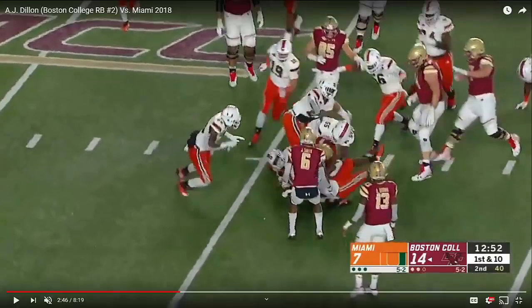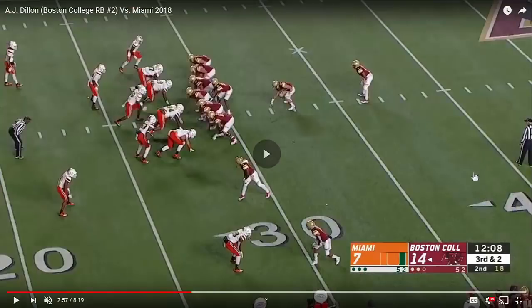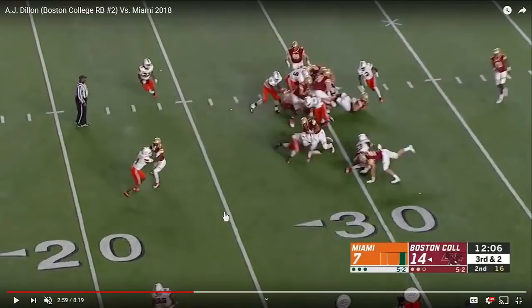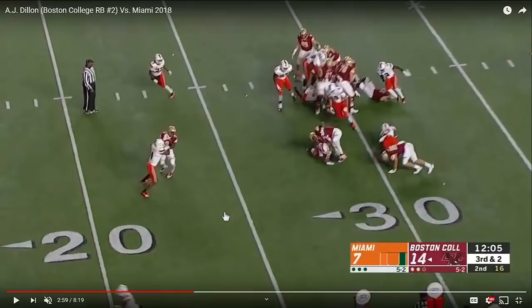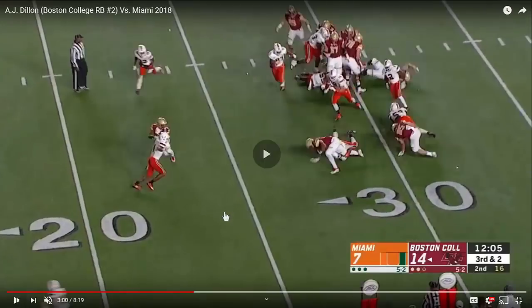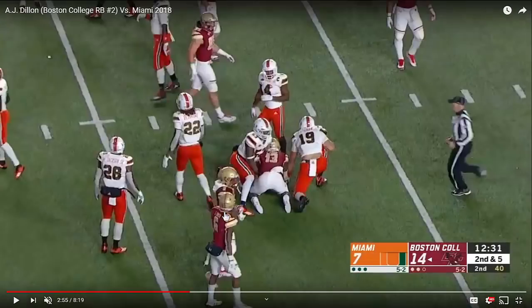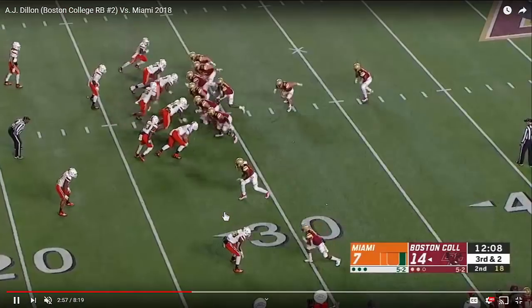We have a short yardage situation with a fullback lead here, and it's going to be him against the middle linebacker. What I like about this play is the linebacker hits him pretty hard on this leg, but he has a lower arm there to try and brace some of it. He's able to work through that hit and come across and easily get the first down. And it's a good hit that reshapes Dillon.